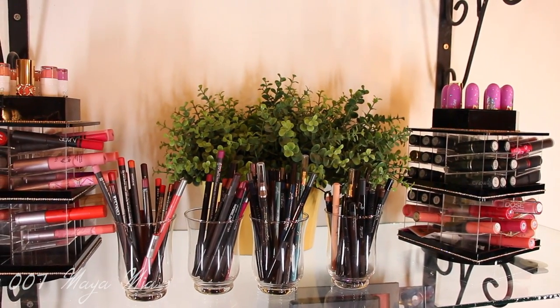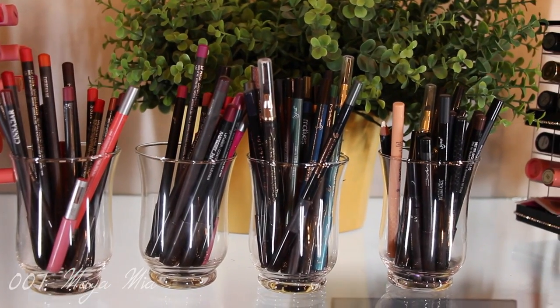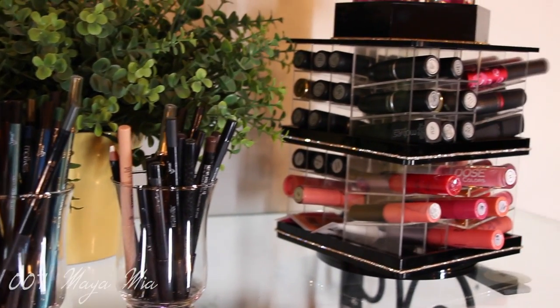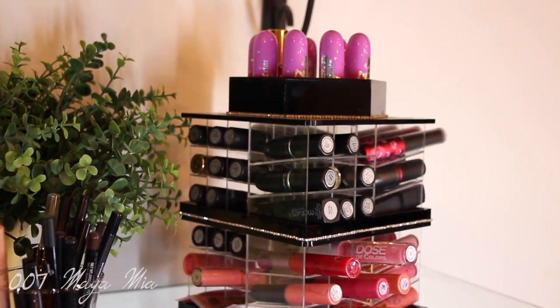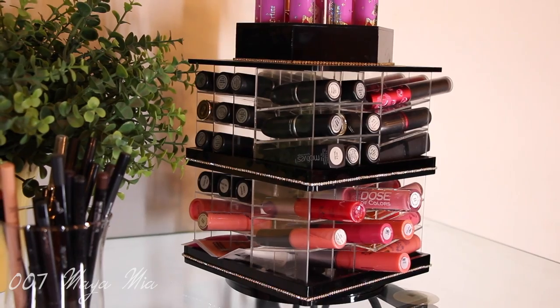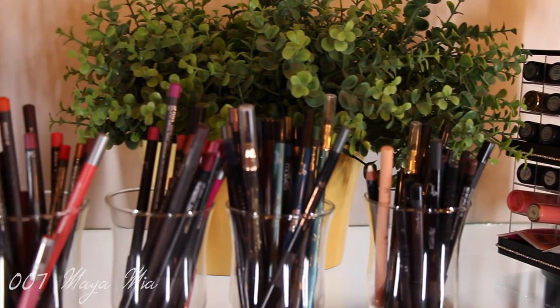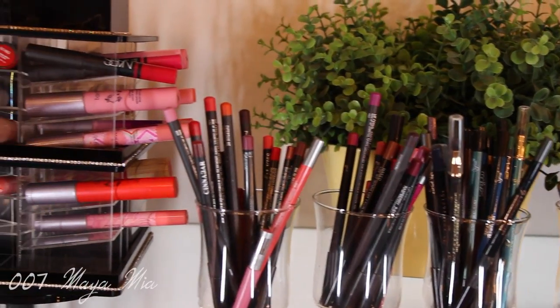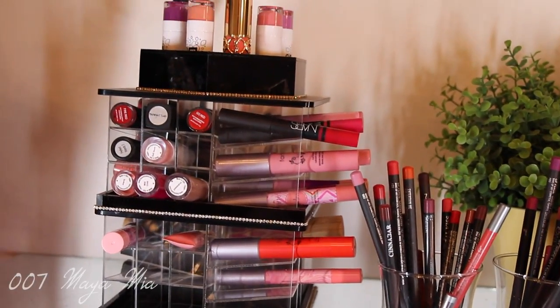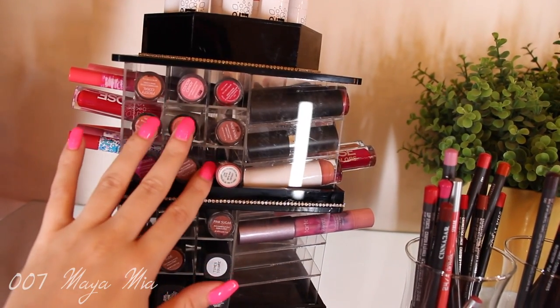These are my lip liners and eyeliner pencils. I like to keep them in these glasses so I can see them better and just find them easier. And here I've got some lip glosses and lipsticks. There's Lime Crime, MAC, Dose of Colors, OCC Lip Tars. And on the other side, I have some YSL, Lancome. Then I've got some lip stains here by Tarte, NARS, and some Motives lipsticks as well.